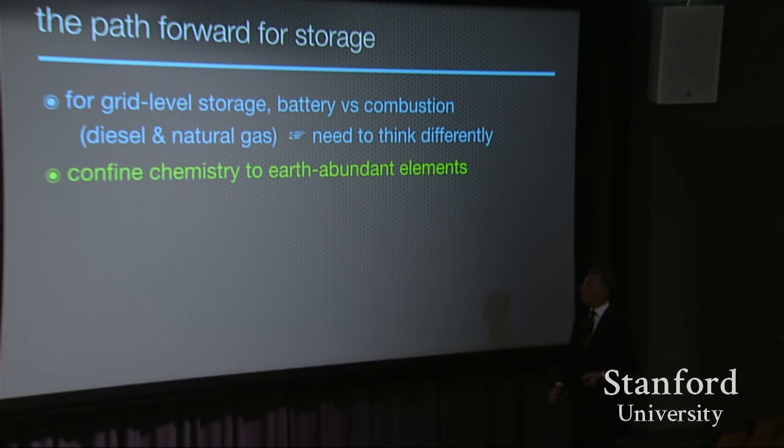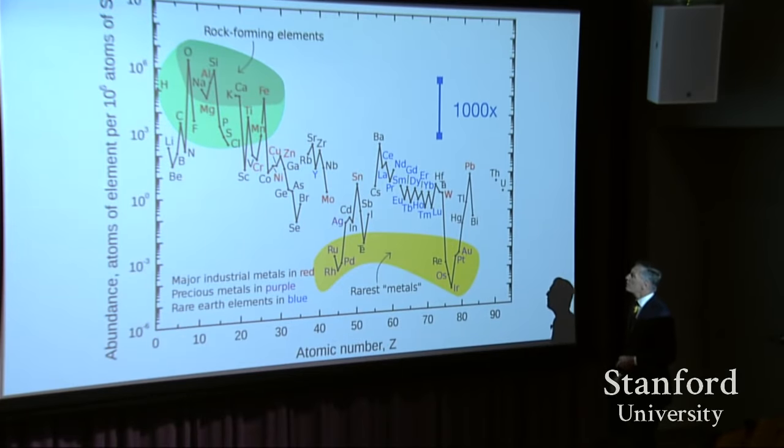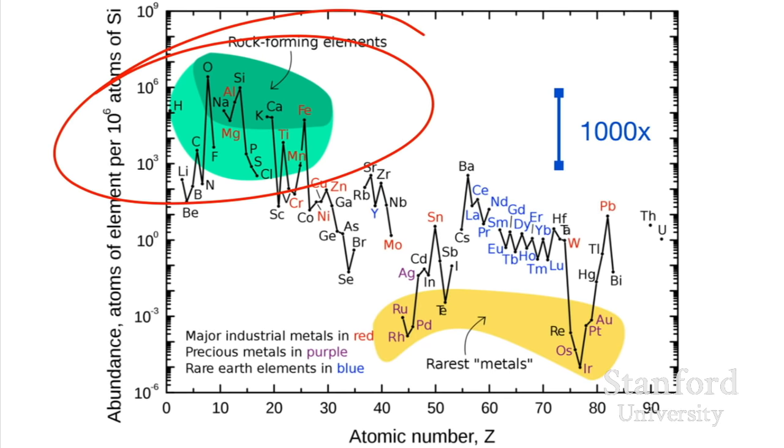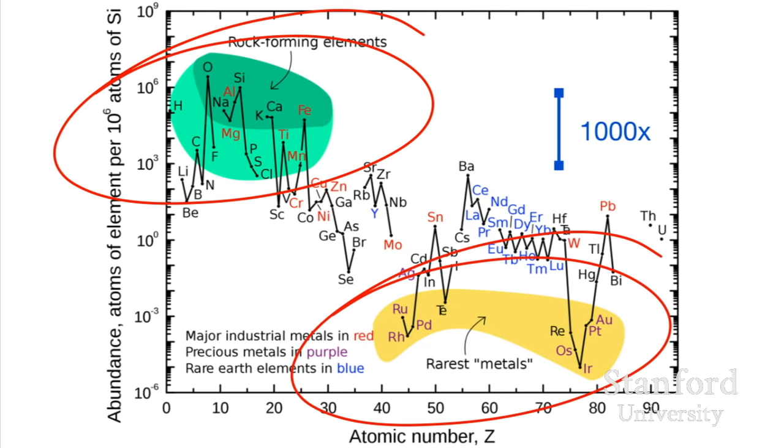So what's my idea? First, confine chemistry to earth-abundant elements. Now, this is another semi-log plot. You can see this is relative abundance as a function of atomic number. You can see these are very abundant elements, and these are rare elements. And the difference is 1 billion. 1 billion. That's really important to know.